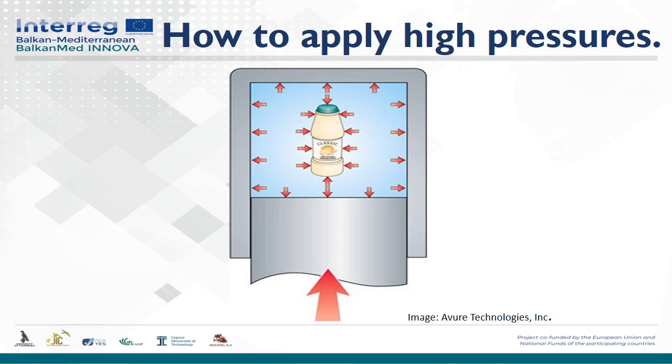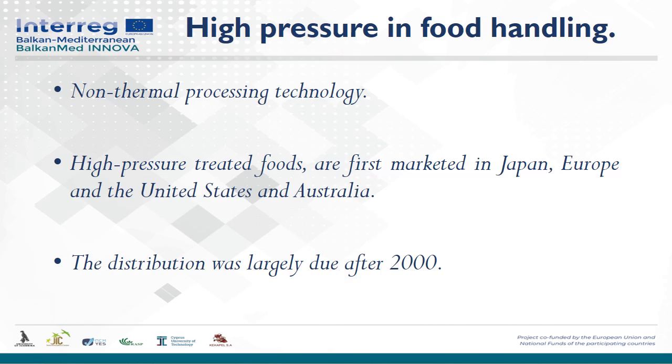Well, high pressure processing application results in an instantaneous and uniform transmission of the pressure throughout the product and is independent of the product size or geometry. These techniques can inactivate microorganisms and enzymes, prolonging food shelf life with minimal effects on nutritive and organoleptic quality. Well, as you can see on the screen, it is a photo that explains in simple terms the principle of this technology in the food industry.